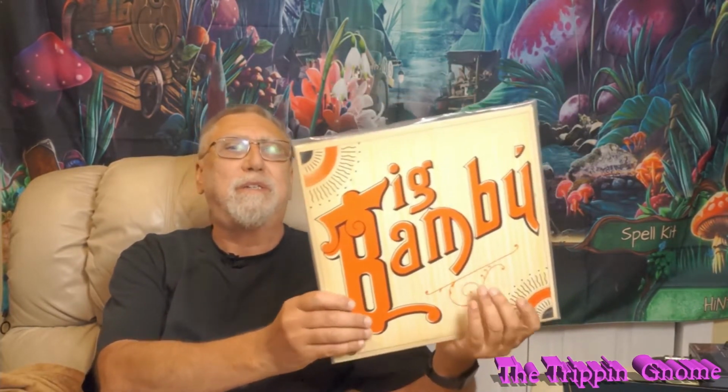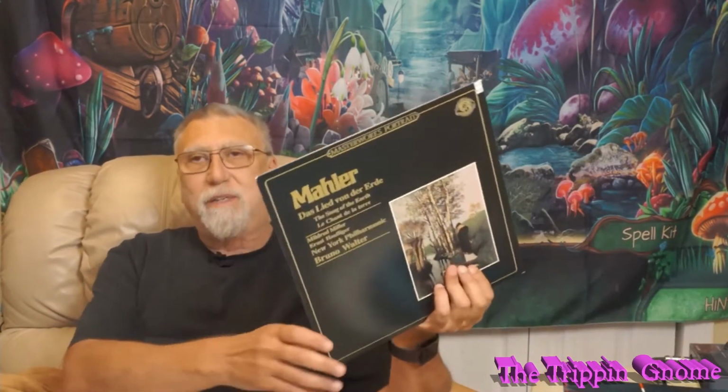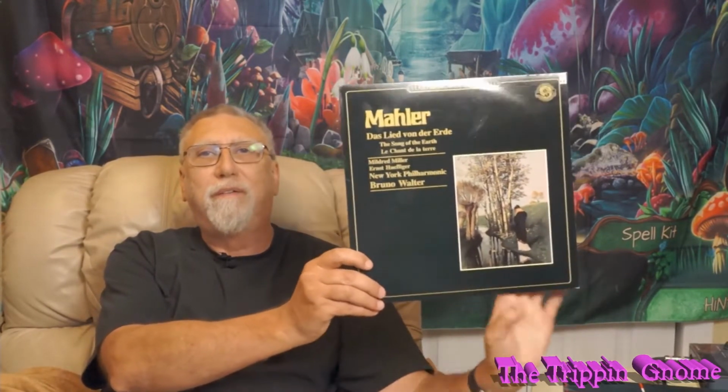And the next one is a Cheech and Chong's Big Bamboo. If the reflection isn't bad, the album's in great condition. The cover's not in bad condition, but it is missing the big rolling paper. So I guess I can't roll a really big one. And then we picked up another Mahler, the Song of the Earth. This is a 1983 classical US album.